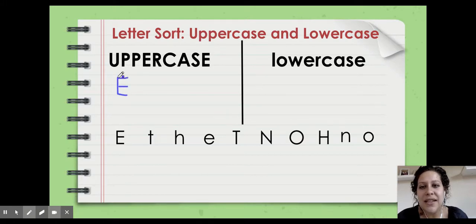This next letter is a T. This looks like a lowercase t. So I'm going to put it on this side for lowercase t. I'm going to draw lines because I already use them, and that way I don't get confused. The next letter I know is an H. I'm noticing it's a lowercase h. So I'm going to write it on the lowercase side.